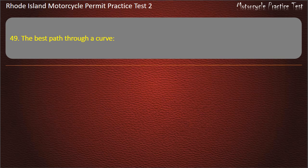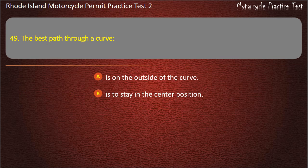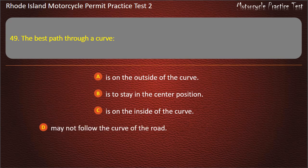Question 49. The best path through a curve is on the outside of the curve. Is to stay in the center position. Is on the inside of the curve. May not follow the curve of the road. Answer. May not follow the curve of the road.